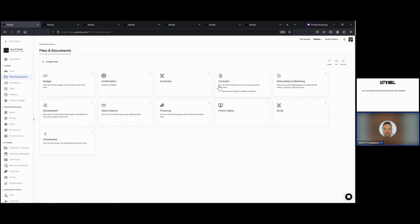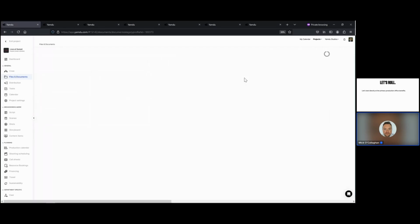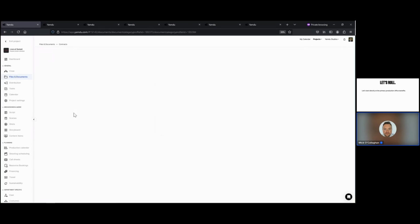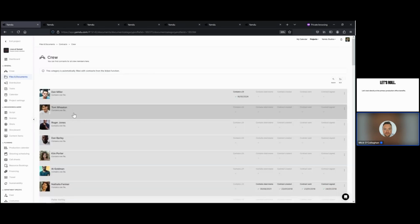into these different rooms, including, for example, contracts where I could go in here and for every crew member and cast member that we add, it will automatically create an area which would be limited to higher level producers, line producers in the production office, including then who they are. Do we have different details? Do we have deal memos? Have we signed contracts? Do we have draft contracts? All of that detail can be managed here, and of course it's limited to only the people who should be able to see that information.